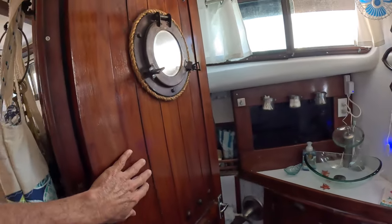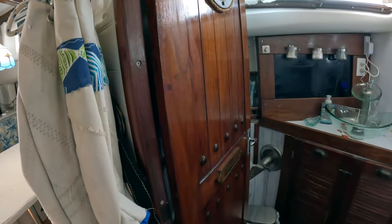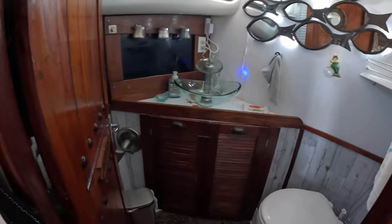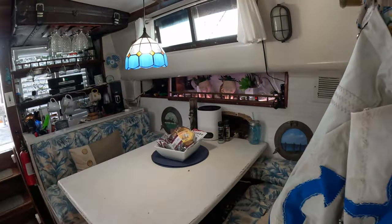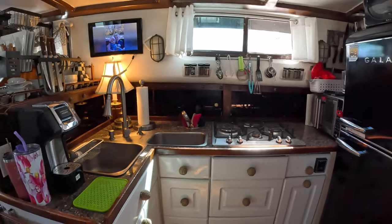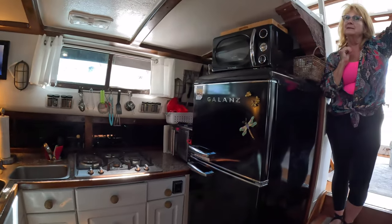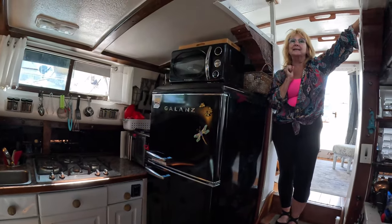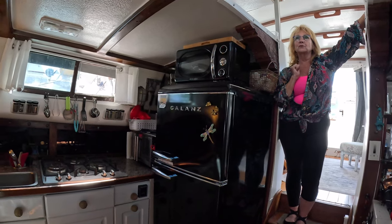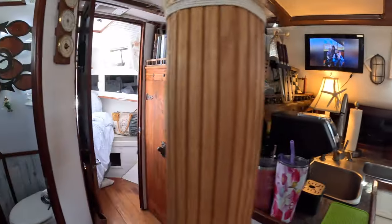I love these doors, the port lights. Yeah, I did a lot of work on them. They were old and ugly when I bought them off the guy with the Chris Craft. How much were you able to pick those up for? I think they were $100 apiece. Old ugly doors, but they're teak. Good strong doors, and I just refinished them and added some fun stuff.